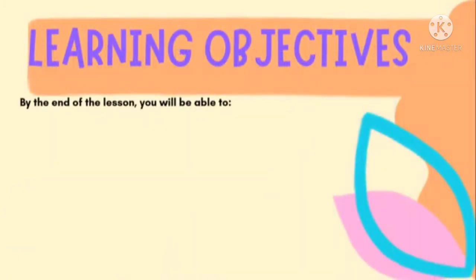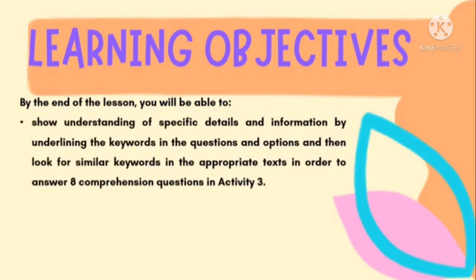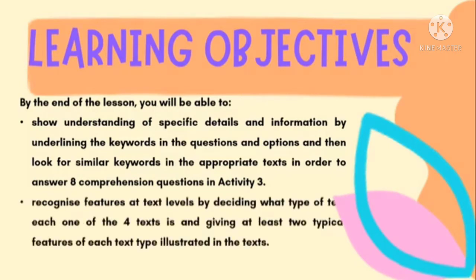So before I start the lesson, I would love to share with you the learning objective for today's lesson. By the end of the lesson, you will be able to show understanding of specific details and information by underlining the keywords in the questions and options, and then look for similar keywords in the appropriate text in order to answer 8 comprehension questions in Activity 3. And also, you will be able to recognize features at text levels by deciding what type of text each one of the texts is and giving at least 2 typical features of each text type illustrated in the text.